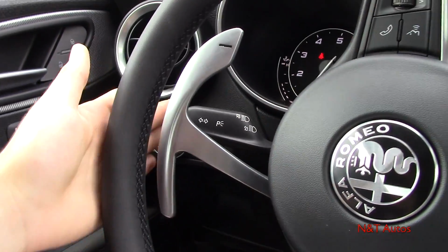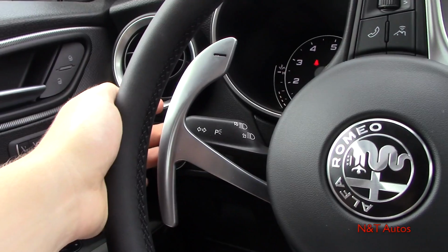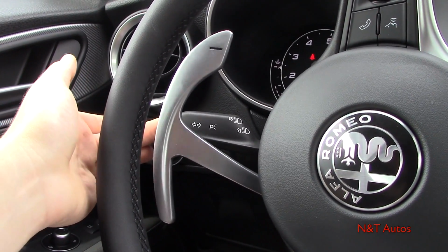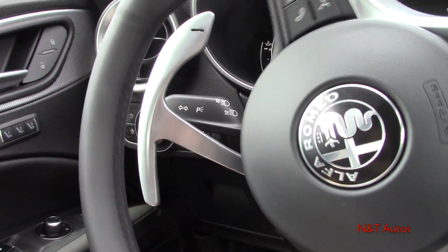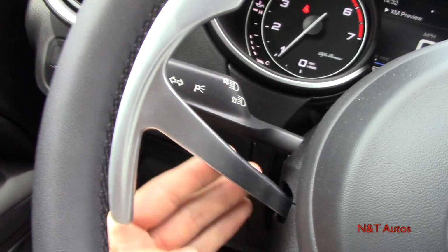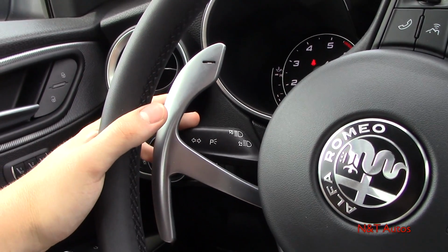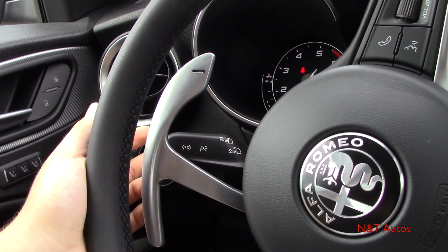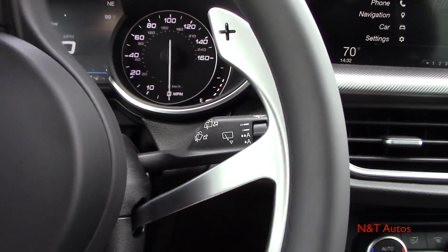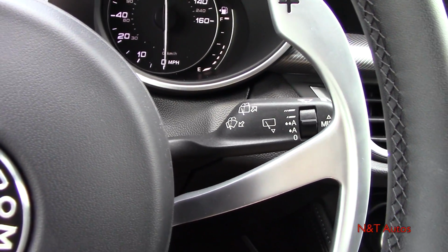But take a look at these nice column mounted shift paddles. So nice and big, they don't move with the steering wheel, so they're stationary mounted to the column right there. Over here we have our turn signals, and we also have our brights, and over here we have our front and rear wipers.